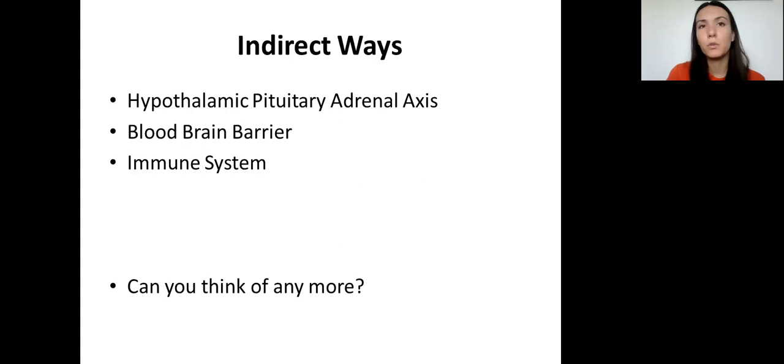So there's also indirect ways. We talked about the two direct ways, but you can argue that the gut and brain are connected in many other ways. There's three that I narrowed down. The HPA axis, the hypothalamic pituitary adrenal axis, that's a mouthful. Also the blood-brain barrier, that has to do with your intestinal permeability, leaky gut, and the immune system. Most of your immune system is in the gut. So there are many indirect ways. Let me know if you can think of any more that the gut and brain are connected. I'm sure you can argue many different sources.